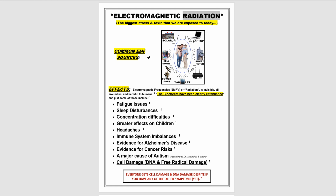But the key to this page is the cell damage, and basically the DNA damage and free radical damage that happen in your cells. That's happening to everyone. So if you don't have a symptom, that is still happening, and it's happening to unbelievable levels, like you're getting x-rays every day of your life, that kind of level, and we'll show you in a second.